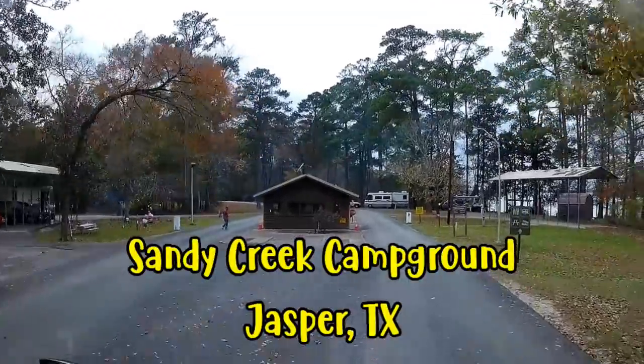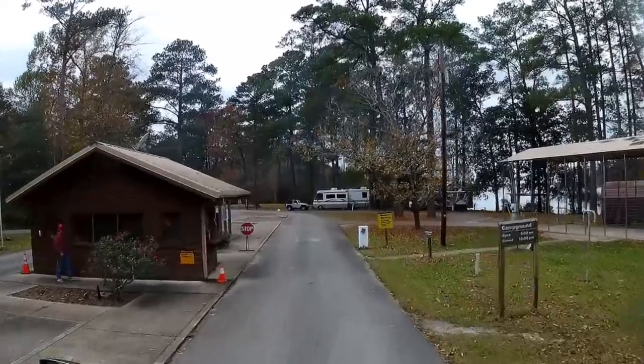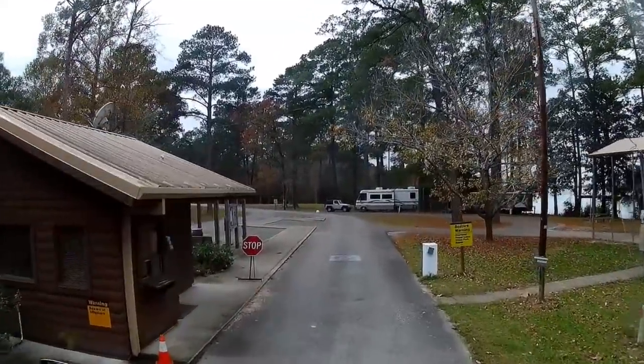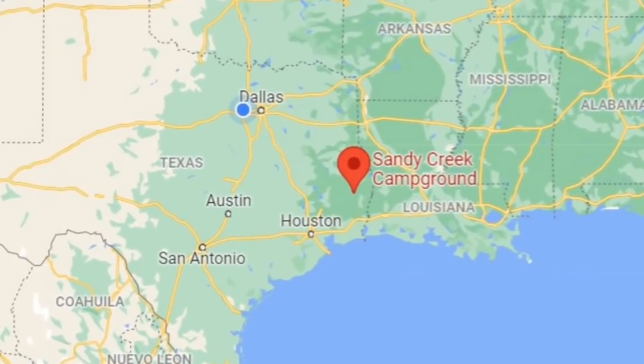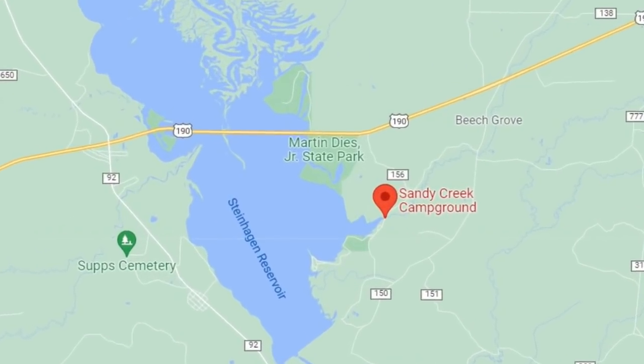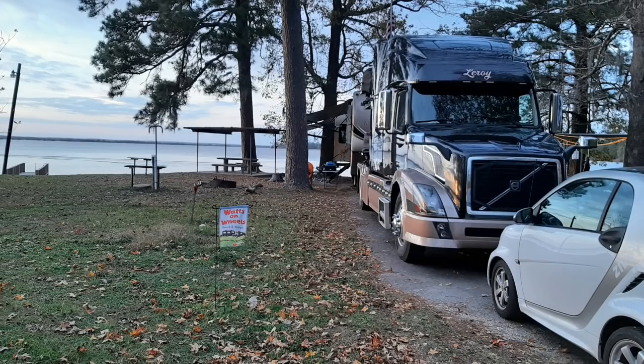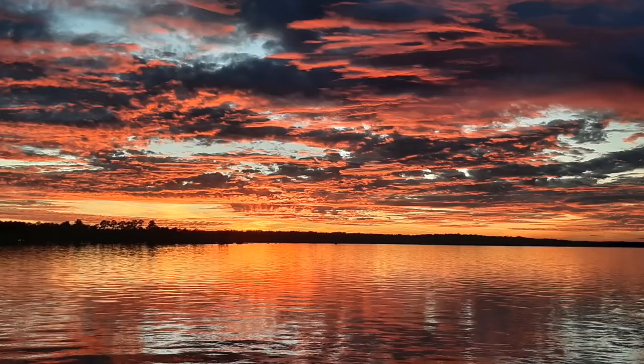This time we stayed at Sandy Creek Campground in Jasper, Texas. It's a United States Army Corps of Engineers campground, about 130 miles northeast of Houston. It's on the Steinhagen Reservoir. Check it out and see why this is our new favorite Army Corps of Engineer campground. One of the reasons is it has absolutely beautiful sunsets.